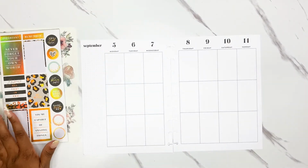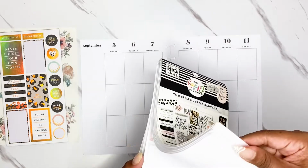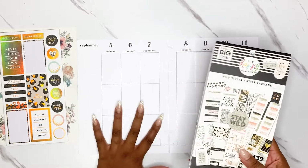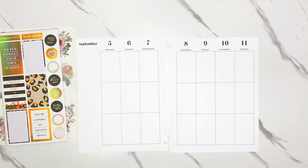And then I also pulled out my old school Wild Styled. I really only pulled this out for quotes. Those colors aren't really what I'm looking for in here, but I thought if I needed a quote here or there, I might be able to find something. If not, y'all know I have other stuff to pull from.